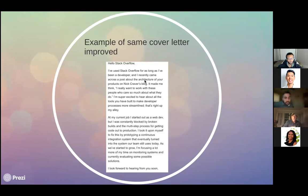My current job, I started out as web dev, but I was constantly blocked by broken builds and the multi-step process for getting code out to production. Took it upon myself to fix this by prototyping a continuous integration system that eventually turned into the system our team still uses today. As we started to grow, I'm focusing a lot more of my time on monitoring systems and currently evaluating some possible solutions.